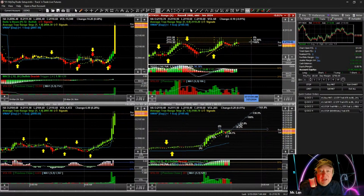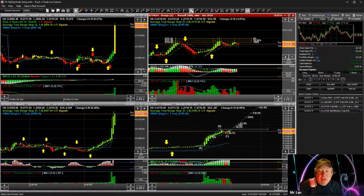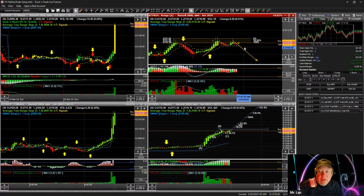Little resistance zone up there. If it comes up in there, oftentimes that's a strong area of resistance. People like to take a short position off of that. So you can come in and do that, or you can say, hey, I think it's going to go up some more, but you're waiting for a decision point.